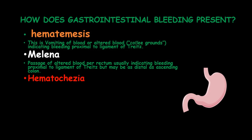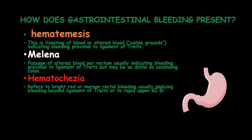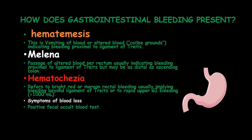GI bleeding can present as hematochezia. Hematochezia refers to bright red or maroon rectal bleeding, usually implying bleeding beyond the ligament of Treitz, or due to rapid upper gastrointestinal bleeding of more than 1,000 milliliters. These patients can also have symptoms of blood loss, such as lightheadedness, and also positive fecal blood tests.